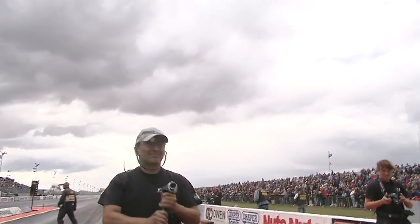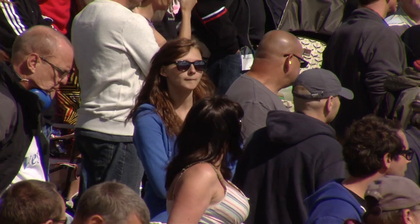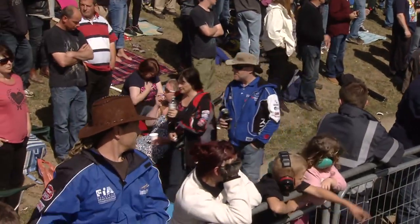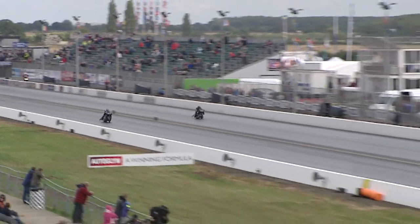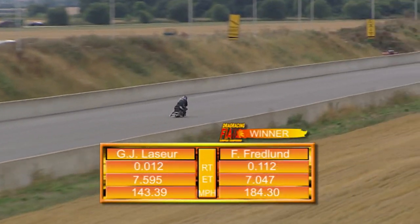That's her dad, Robert, going into the final. So the other side of the ladder, repeat champ Frederick Friedlander is going to be up against Gert-Jan Lesur. That's Gert-Jan in the far lane. Away, very close together, but Frederick Friedlander is pulling out the lead. And Frederick, a very lucky man to make that semi-final run.